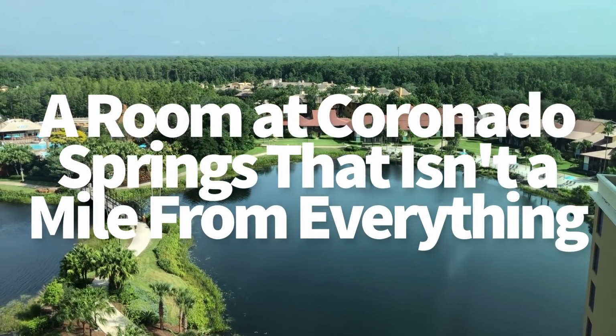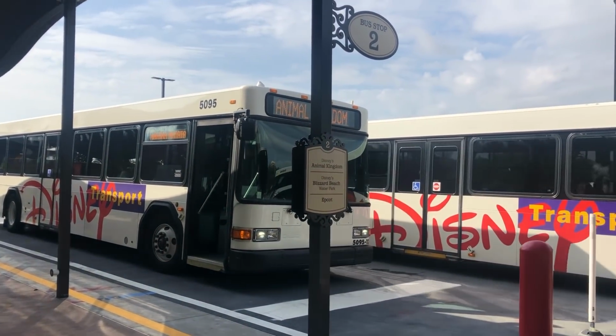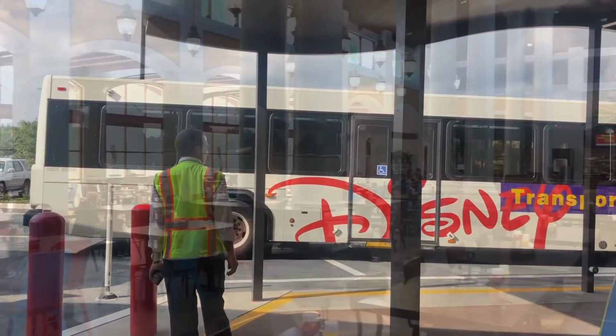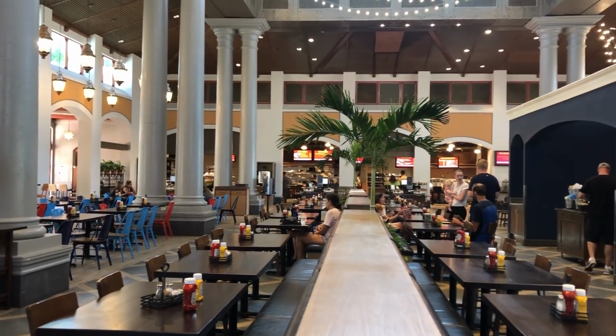All right, so how do you get a room at Coronado Springs that isn't a mile from everything? Coronado Springs Resort is big, and while you're usually going to be close to one of their 4 bus stops, if you end up all the way back at the end of the resort, you're going to be far away from the food court and all the other restaurants. This can be a huge bummer if you want easy access to snacks and drinks in the resort.